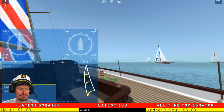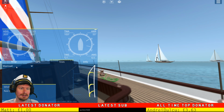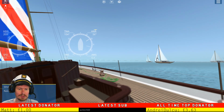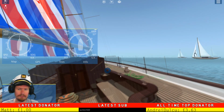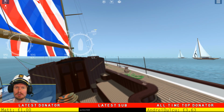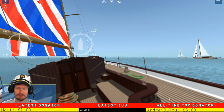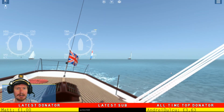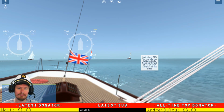Let's check that sail trim while we're here. All is looking good. There we are. Happy days, guys. Happy days. As we head towards the mark. I think I'm slightly to the left of the mark, but we can always swing it around in a minute. Got plenty of boats over my shoulder here anyway, so I don't feel so bad about my position.